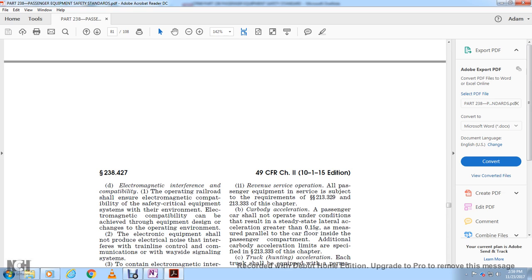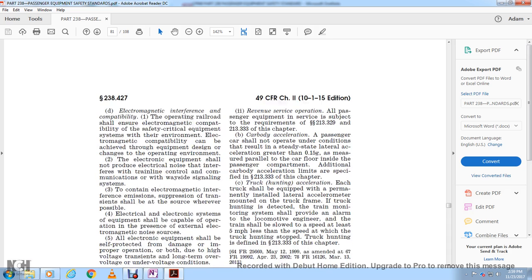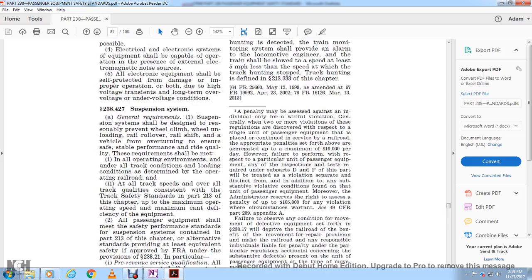Electromagnetic interference compatibility. The operating railroad shall ensure the electromagnetic compatibility of the safety critical equipment system that the environmental electromagnetic compatibility can achieve. The equipment design and change for the operating equipment. 2. The electronic equipment shall not produce electronic noise that interferes with the train line control or the communication and wayside signal system. Electromagnetic interference emission and suppression of the transition shall be enforced whenever possible. 4. Electronic systems of the equipment shall be capable of withstanding external electromagnetic noise. All electronic equipment shall be self-protected from damage or improper operation due to high voltage transients, long-term over voltage, and under voltage conditions.